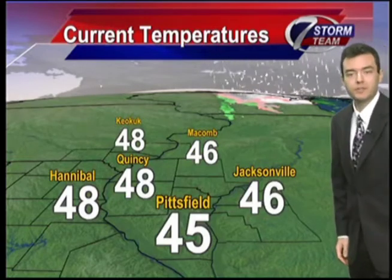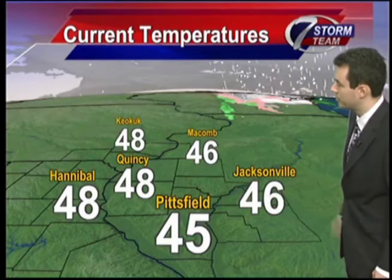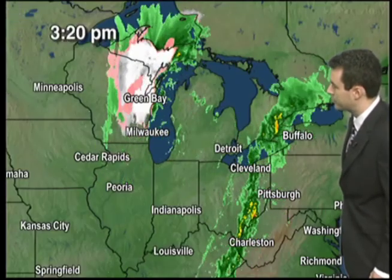Here's a check of our temperatures again. Mid to upper 40s this evening, so we've been cooler than average. Upper 50s to around 60 would be normal, so we're a good 10 degrees below that. Again, 48 is our official at Baldwin Field.